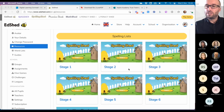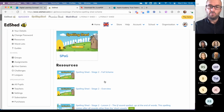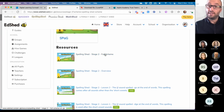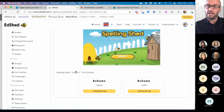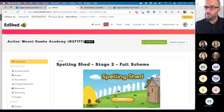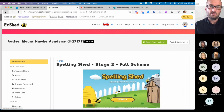So let's go into stage 2, or year 2, and you'll see there that at the top we've got the full scheme. If you want to download the whole thing, you can click through there and you can get the whole thing. It's going to be over 100 pages. You can have a PDF or a PowerPoint. I won't do that now. I believe I've got stage 1 full scheme there that we could look at in a moment.